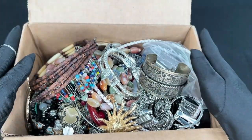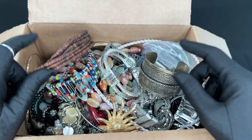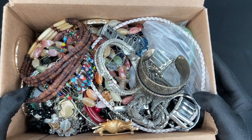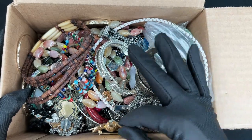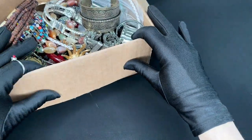Anyway, this box came from Tennessee. It was $44 plus shipping. And this is what is in here. Looks like there's quite a mix of everything. Wood and some brass. But anyway, let's put this to the side and we're going to start going through it.